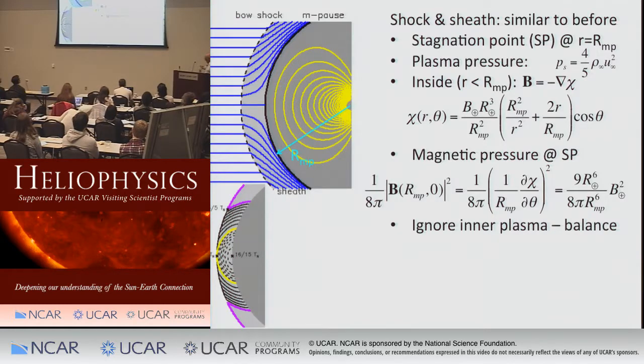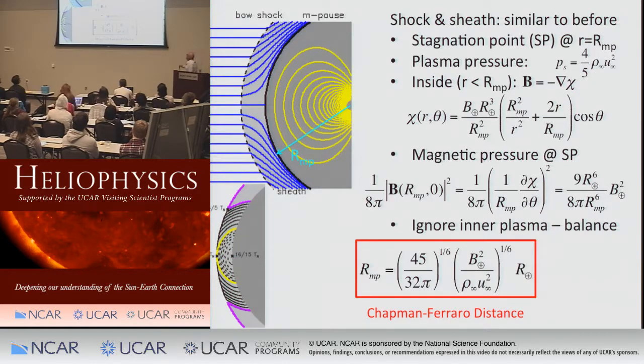And if the only thing it has to balance against is ram pressure, then you find out that the magnetopause has to be at a distance that's given by a balance between these two. It basically has to do with the magnetic field strength that the Earth has divided by the ram pressure of the solar wind to the 1/6 power. I'll let you go through all this math, and then some factors. So as the solar wind has higher density and lower flow, you're going to get a magnetosphere that is pushed in. Okay?